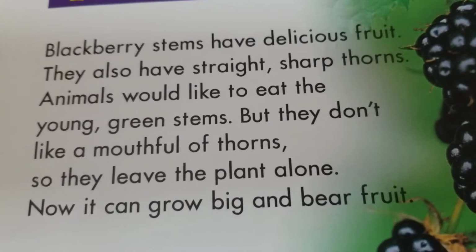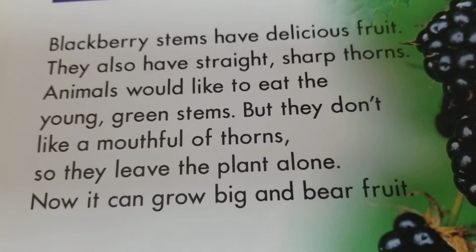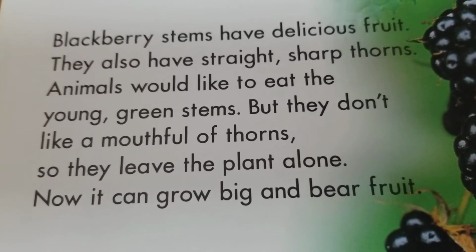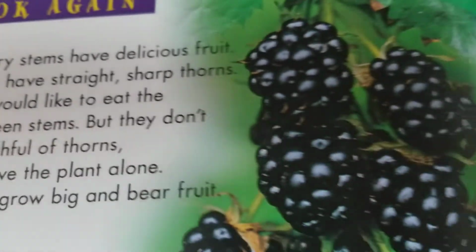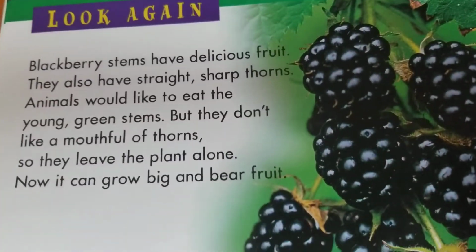Blackberry stems have delicious fruit. They also have straight, sharp thorns. Animals would like to eat the young green stems, but they don't like a mouthful of thorns. So they leave the plant alone. Now it can grow big and bear fruit. So the blackberry plant, in the stems, there are many thorns.